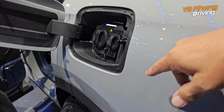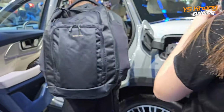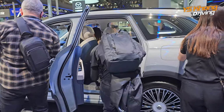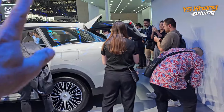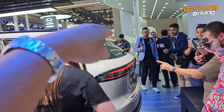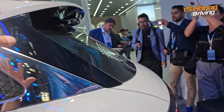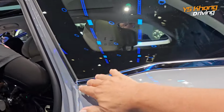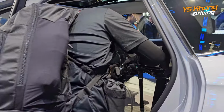So this is the flap, and this is the charging port for the battery. Okay, let's step back a bit and look at the car again. I'm so sorry, there are so many people. So we know that the boot is electric, and there's a little spoiler at the top here that gives you a bit of shelter from the sun in the hot afternoons. Okay, so this a little bit of a shoulder here, and that breaks up the monotony.